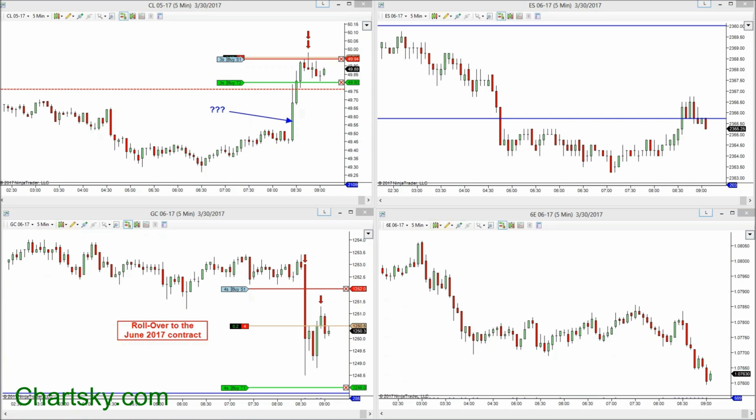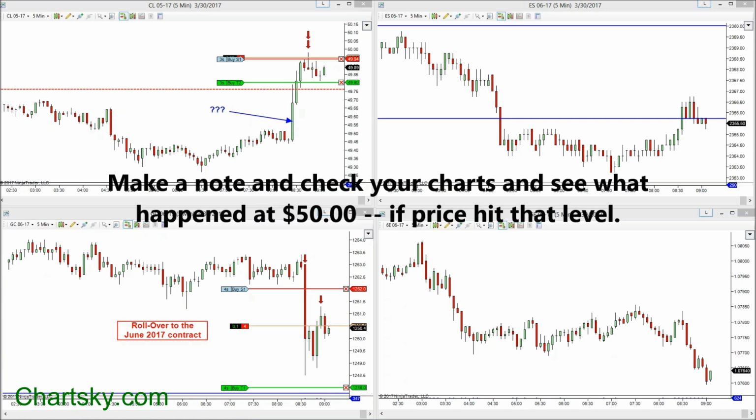Still expect gold to turn down pretty good when it resumes. I'm not going to buy crude oil if it pushes back up here. In fact, I'll probably sell it at 50. We tried the low end of the little range. I'll try the upper end if we have to.